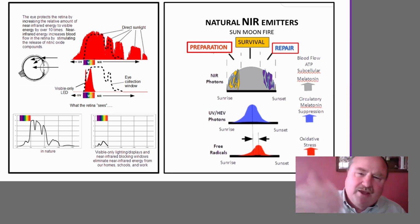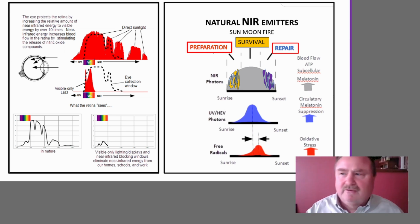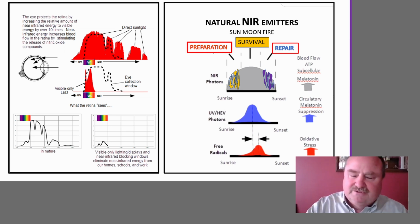So when people start talking about the upper left graph and say, oh, we got 3000 Kelvin, it really has very little to do with what we're talking about, because it's the near infrared component that nobody measures. And then at the bottom left, you can kind of see what the spectrum ends up being on the retina itself. And that's that slide.